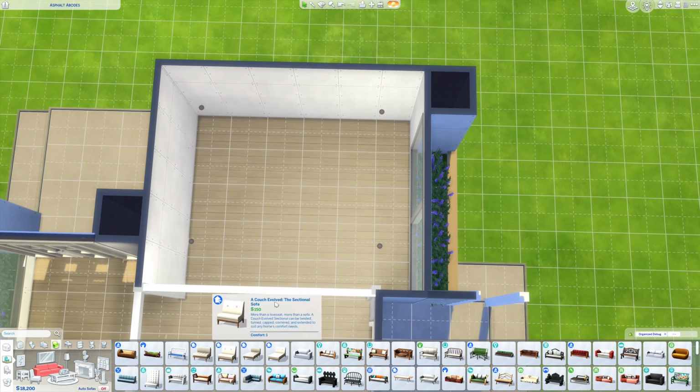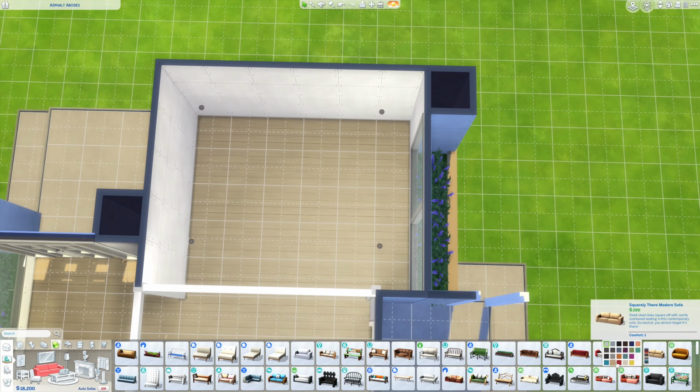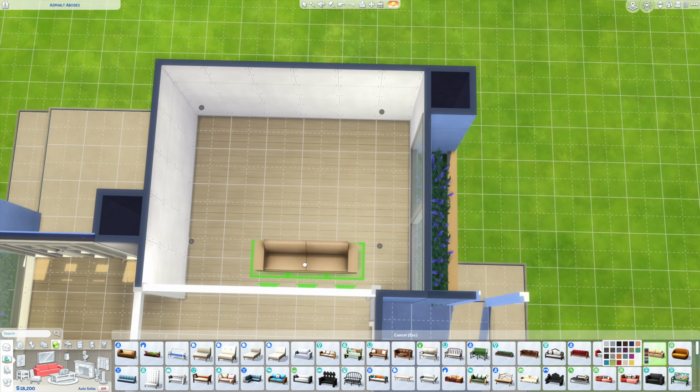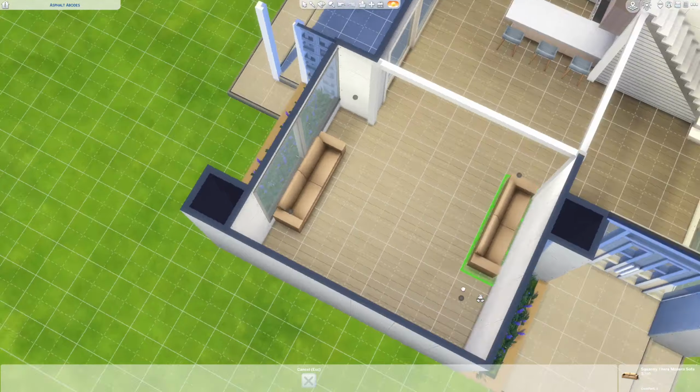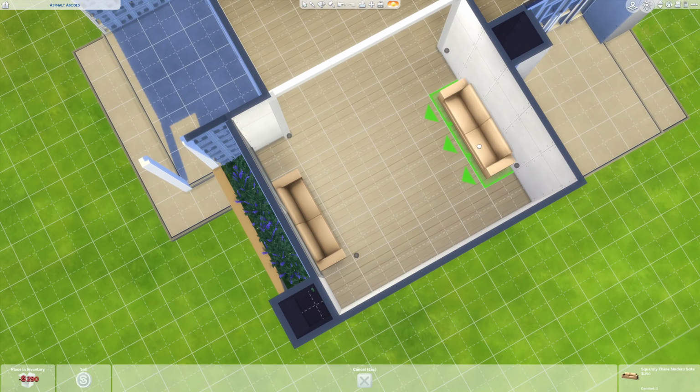And now I think that it's time for me to start worrying about the budget, so I'm gonna go for these cheap couches from the base game. They are not very comfortable for your sims, but I think that we can have a couple on the opposite sides of the wall up here.